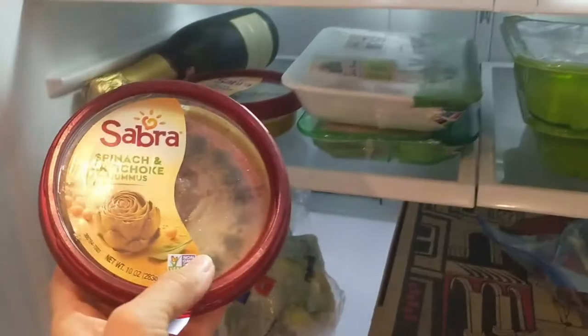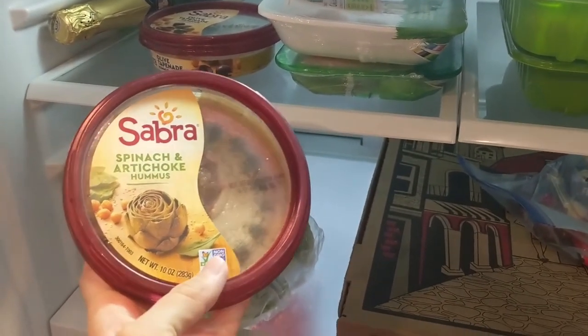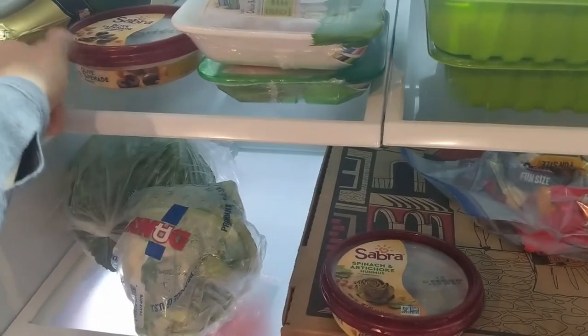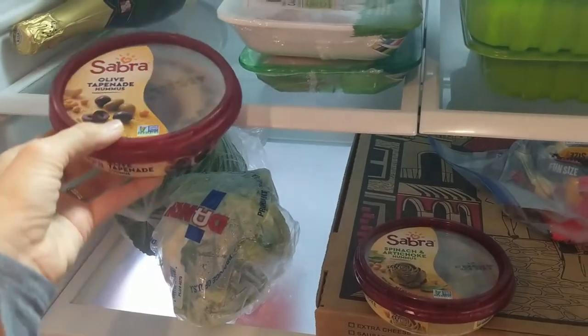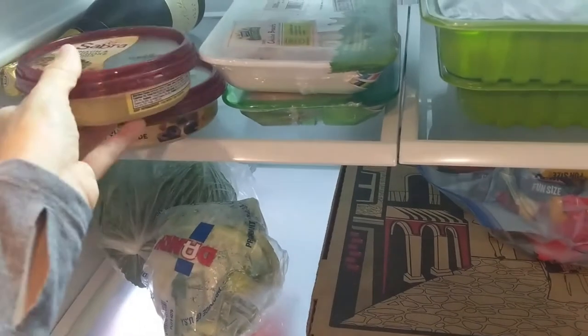And then I picked this up, which I have never tried. My kids always like plain, but then sometimes they don't eat it all, and I think plain is kind of boring. So I got spinach and artichoke hummus, which was good. And then olive tapenade, and that was really good too. So I actually made a sandwich last night, and I put half and half, and I thought they were both good. So I just wanted to test them and see.